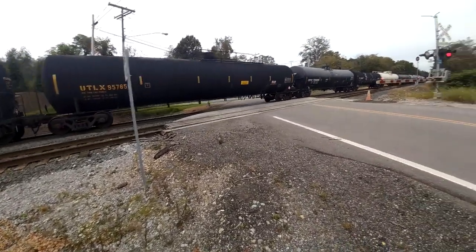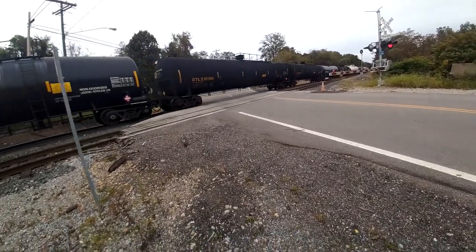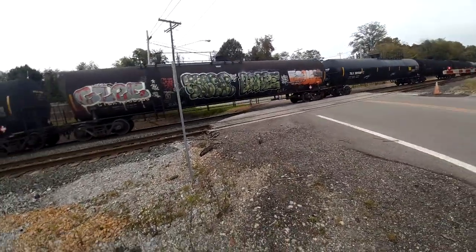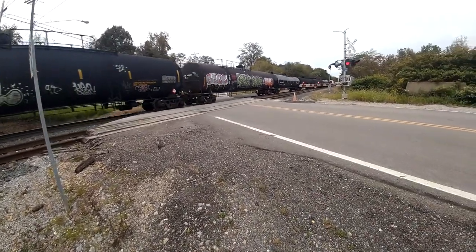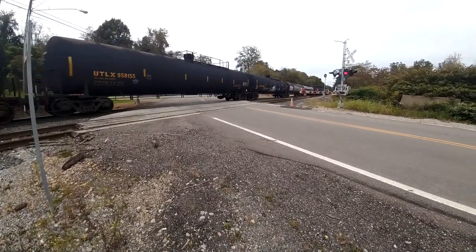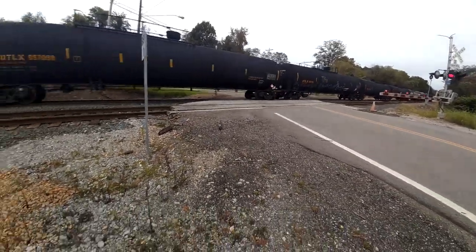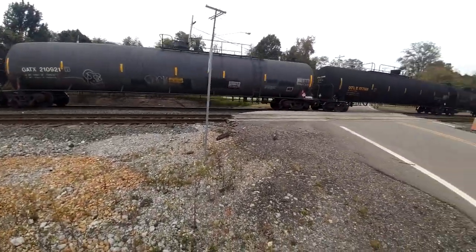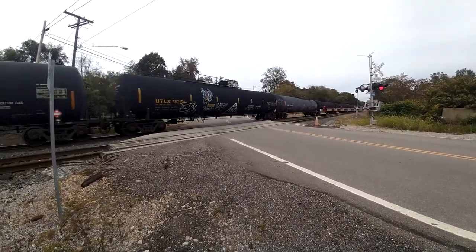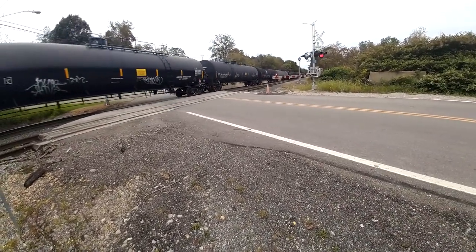Who's cruising back into that siding? About how fast I normally see him go through here. Funny thing that actually happened yesterday evening while I was here filming, I think the same exact operation, uncoupling from their train and heading back towards Brewster. The engineer did not blow the horn for this crossing, which is kind of a surprise to me, because every train I have filmed here, they always blow the horn.